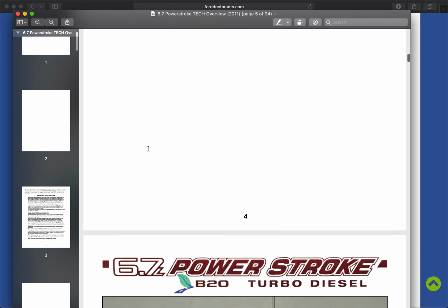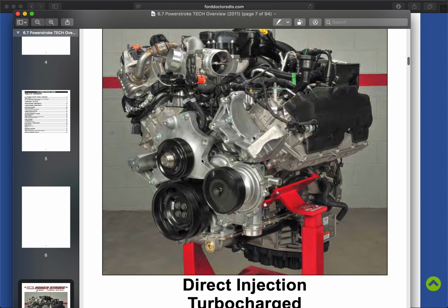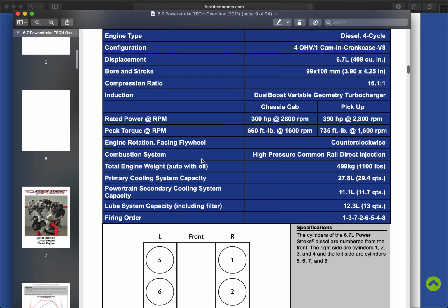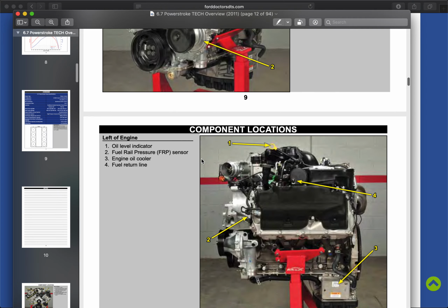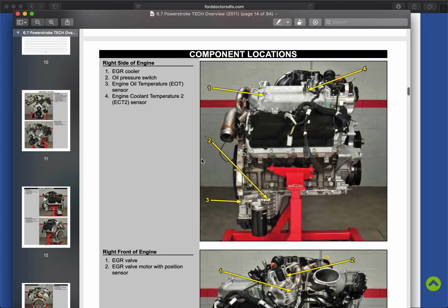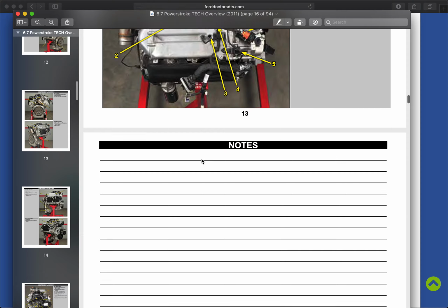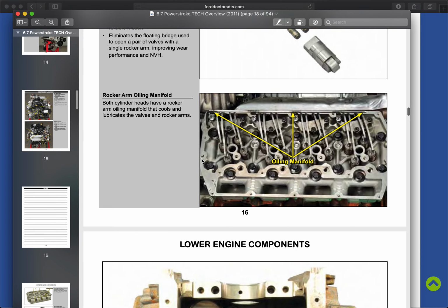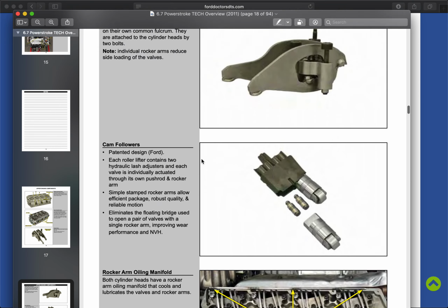Now this book here is the original, the book for the 2011 6.7 when it first came out. Gives you all the torque specs, where everything is, kind of a layout of the engine, kind of what parts are, what these are, and so forth. I'm very quickly scrolling through this. Again, you can download these books yourself, and you can go through it yourself. It talks about the manifold, the rocker arms. I mean, everything that you want to know about the 6.7 Powerstroke is here.